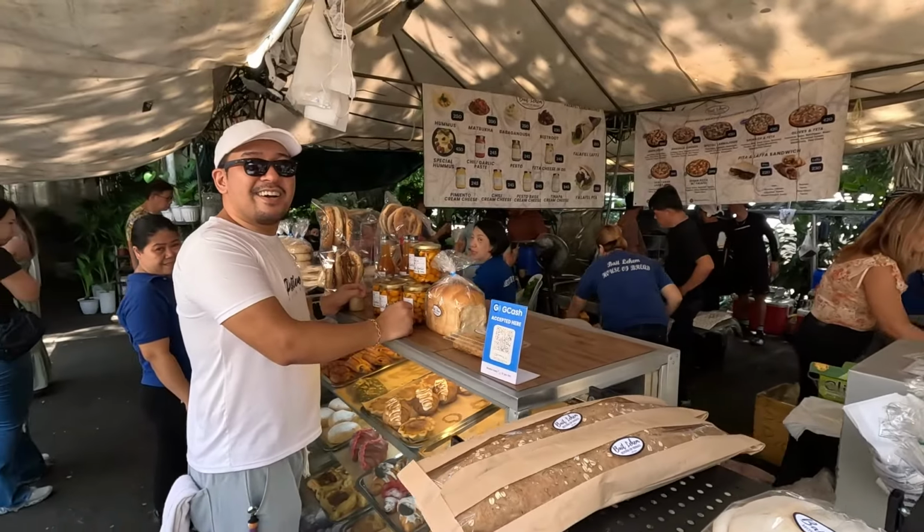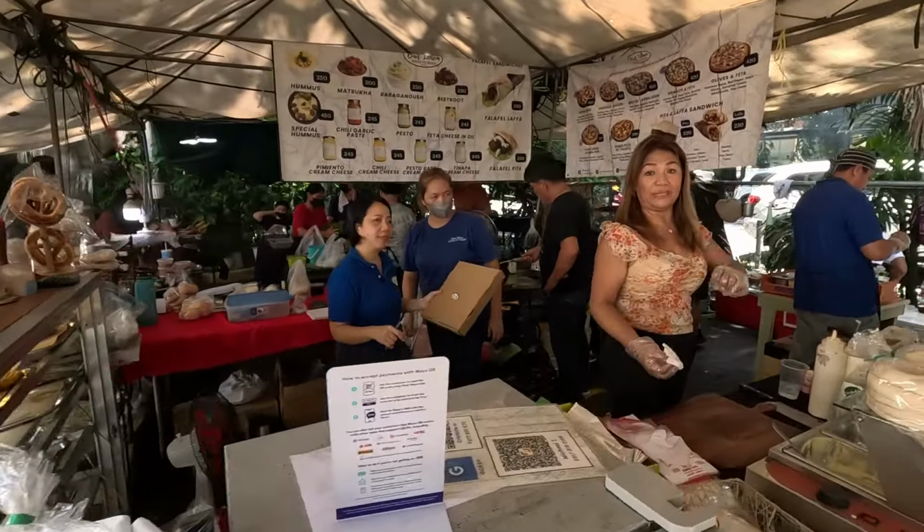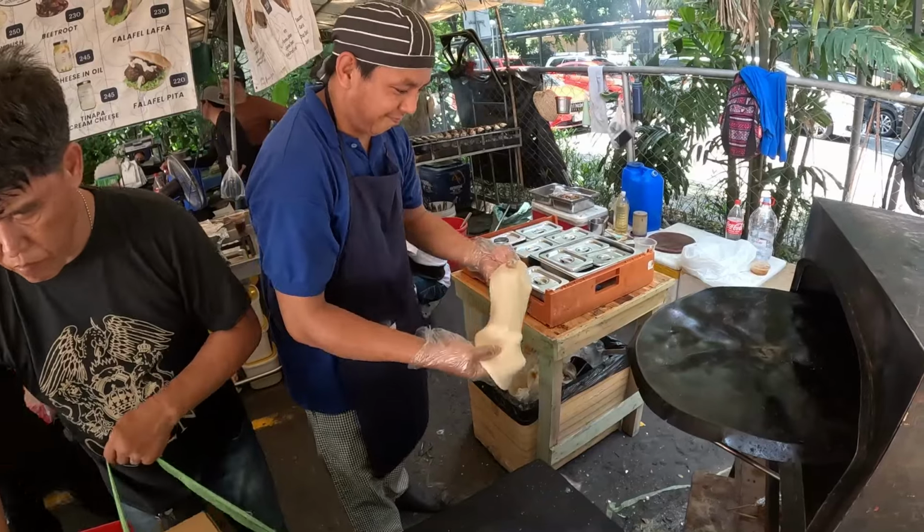So, to me, it's very interesting. I never had a hummus pizza, so it's a little bit taboo for Middle Eastern people. Hummus with the pizza? Brilliant. It's brilliant? Okay. Excellent. And now it's time for the pizza, guys, so let's see how it is.